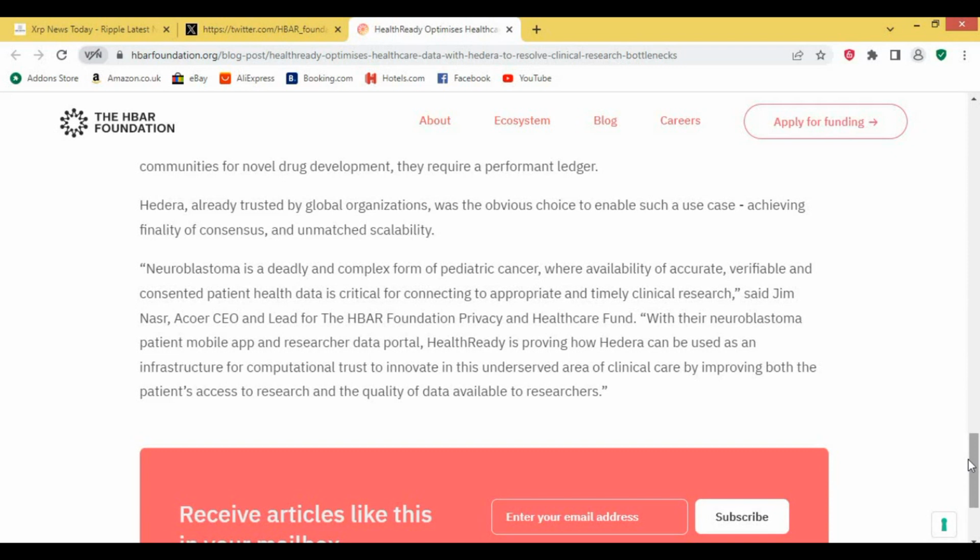Quote, "With their neuroblastoma patient mobile app and research data portal, HealthReady is proving how Hedera can be used as an infrastructure for computational trust to innovate in this under-served area of clinical care by improving both the patient's access to research and the quality of data available to researchers," unquote.